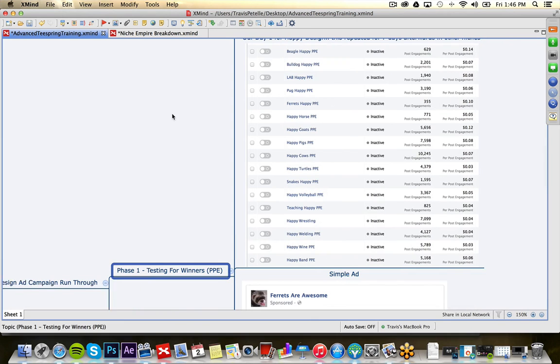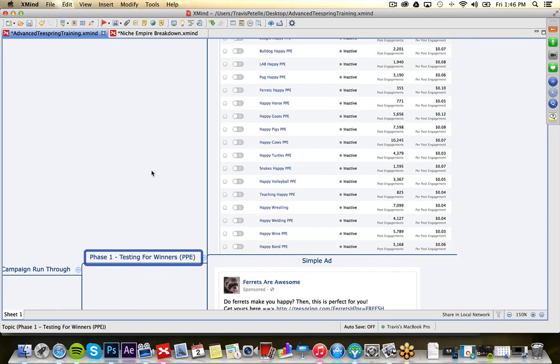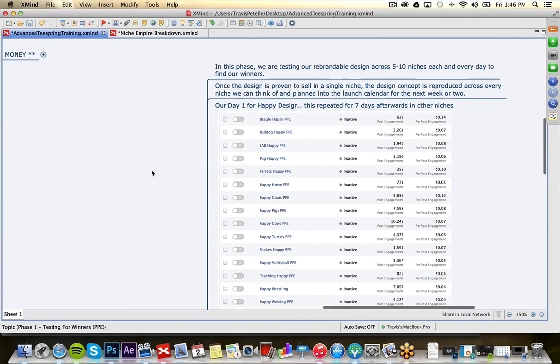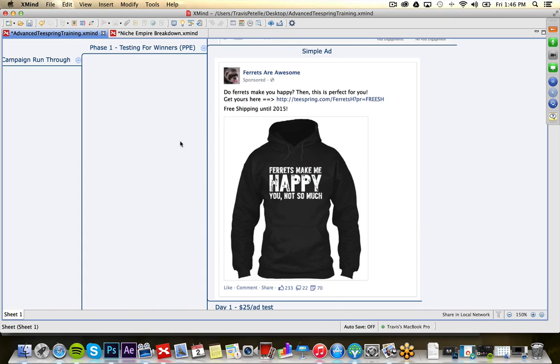Here's my day one with the happy design. These are the niches we started off with on day one, and you can see a lot of them did really well. We went $25 on each one of them and moved in. Well, here's an example ad for you, I guess, of what our PPE ad looked like. You can see the free shipping we used.